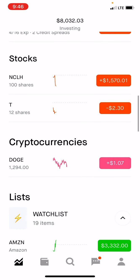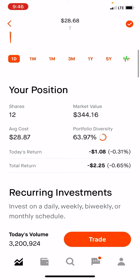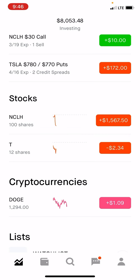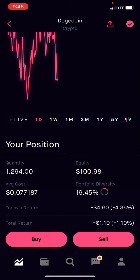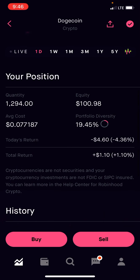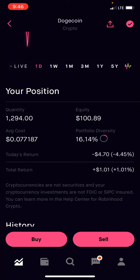Oh, and I also bought 8 more shares of AT&T so I could collect dividends on that. Trying to get to 100 shares so I could start selling covered calls with it. And my Dogecoin has been doing really well lately. My average was 7.7 cents, and we're staying above 8 cents. Well, right now we're right at my average.